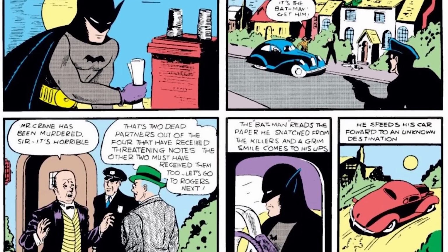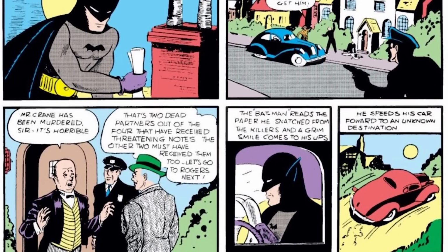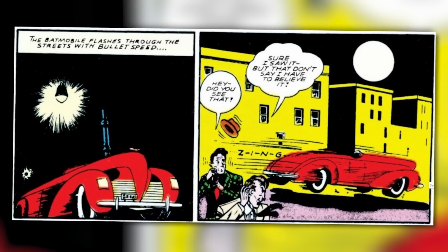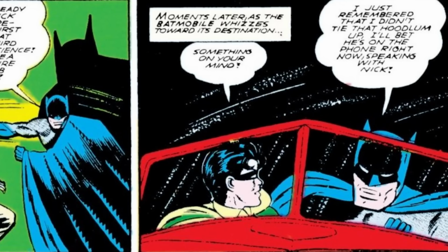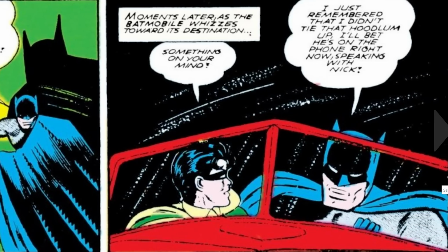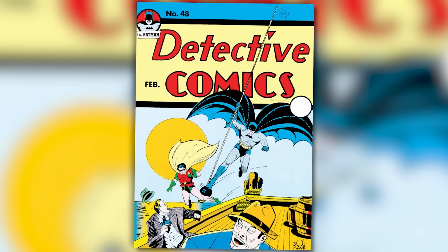With that said, from the jump in Batman's first appearance in Detective Comics issue 27, he was driving a red sedan to get places. But at first, it wasn't a badass vehicle, nor was it even called the Batmobile. It was just a red sedan that he drove to get from place to place across Gotham. In fact, it would take over half a year for Batman's car to officially be called the Batmobile, which happened in Detective Comics issue 48.